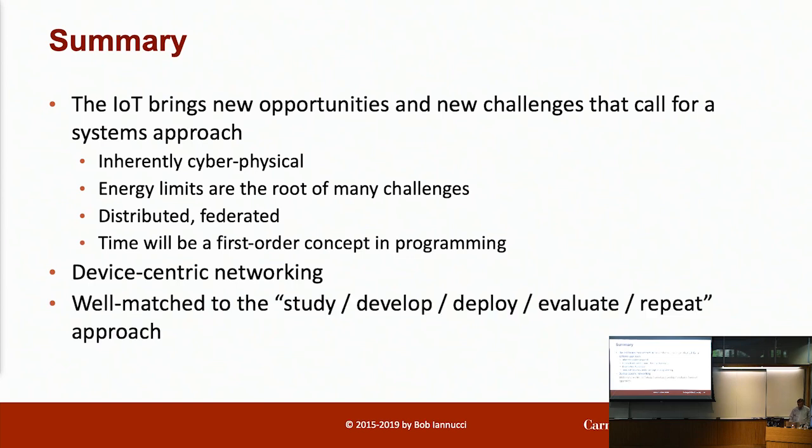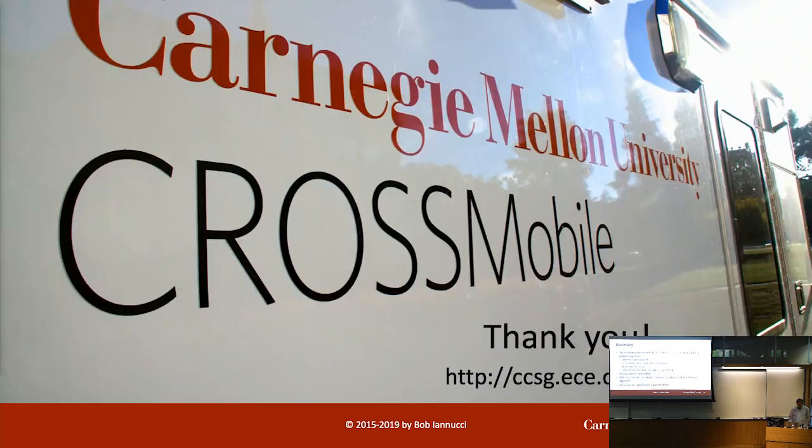This domain benefits from the idea of study, develop, deploy, evaluate, sort of lather, rinse, repeat, and that's what we're all about. And that's it. That's all I've got for you today.